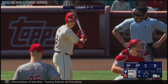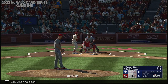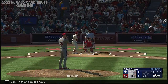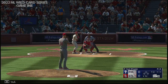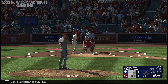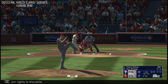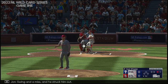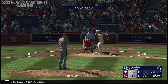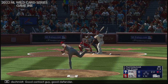Tommy Edman at the plate. And a pitch. That one pulled foul. Next pitch is outside. Righty to the plate. Swing and a miss, and he struck him out. One up, one down. Now up for St. Louis, Paul Goldschmidt. Good contact guy, good defender.